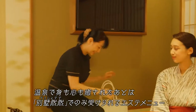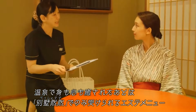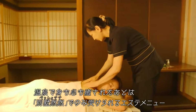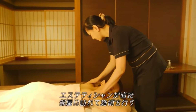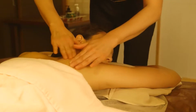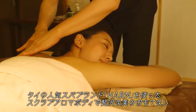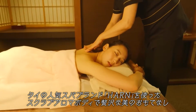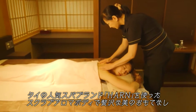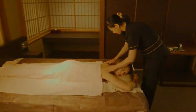After relaxing both body and mind in the hot spring, it's time for a lineup of spa treatments available only to Besho Sasa guests. The esthetician comes directly to your room. In this case, the hotel's omotenashi takes the form of a luxurious body scrub, aromatherapy, and beauty treatment, using products from Thailand's popular spa brand, Harn.